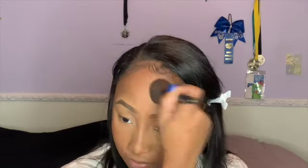I literally go crazy with blush. Y'all can skip this part. This is just a personal preference. And when I set my face, a lot of this goes away. And I go on the end, like on my nostrils.